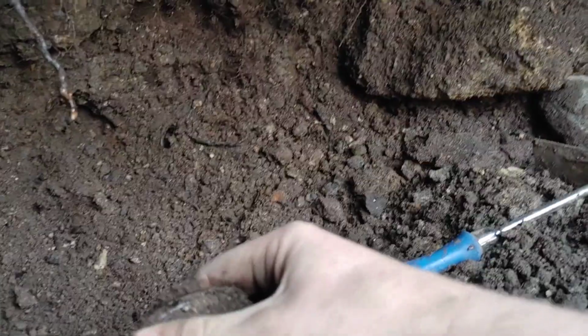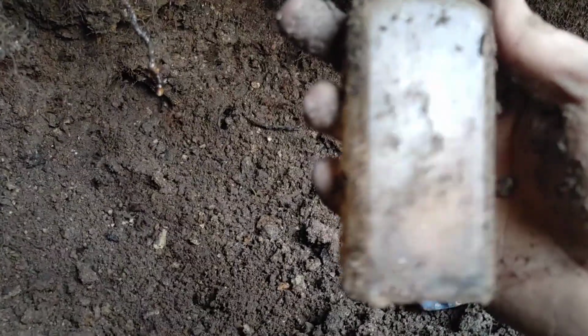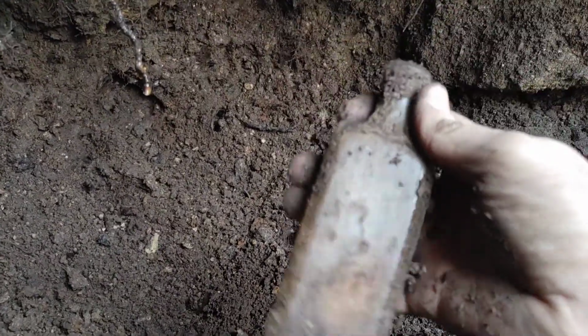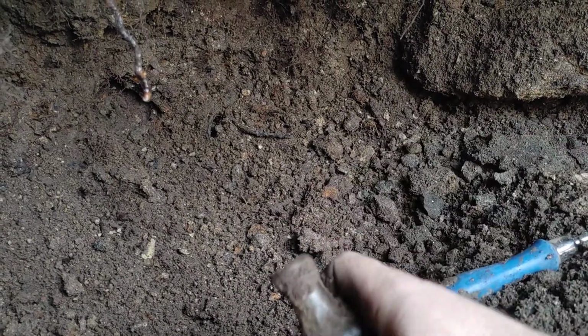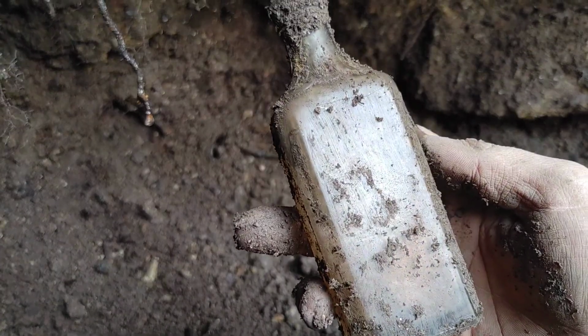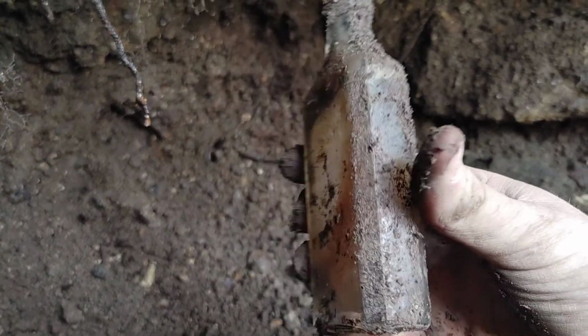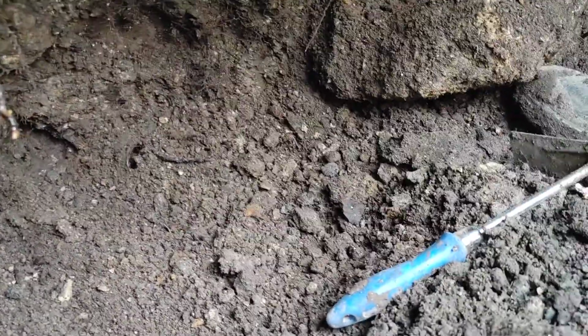I always make sure to look at these. It says capital at the bottom. There's actually some pharmacy bottles from Indiana that have the same embossing with the measurements on the side, and they'll have a pharmacy name in the middle. So I'm hoping one day that is the case with one of these. But yeah, throw it aside.